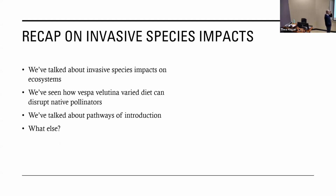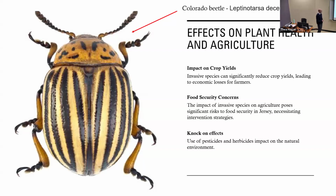So recap, and then I'm going to go on to some other case studies. We talked about invasive species impact on ecosystems. We talked about how the yellow-legged hornet can have a significant impact on insects in Jersey because of its varied diet, and specifically on native pollinators. We talked about pathways of introduction. What else? Not just ecosystems, the natural environment, that is affected. It's also plant health and agriculture. I mentioned plant health being the more agricultural side of invasive species, right?